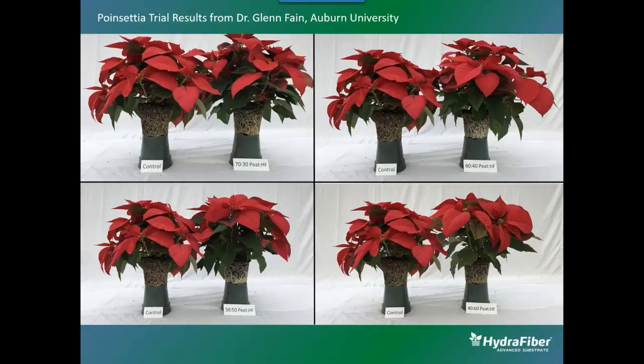And then the last picture on the far right is the lower right, I would say, is now kind of a what if. It's 40% peat, 60% HydraFiber. And now you can see what happens when HydraFiber becomes the majority raw material in the mix. And I think you'll agree with me that both of these plants look very suitable and very sellable.